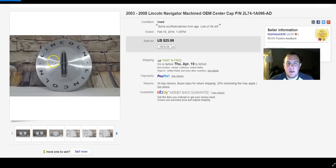Paid 50 cents for this Lincoln center cap. I got two of them, so I paid a dollar for both. This one sold for 26. I still have the other one. These go in the middle of your rim, and it puts the big Lincoln logo on it. Look out for these. They have GMC ones and Chevy ones and all that. If you see them, they're worth looking up. There's usually a part number on the back.